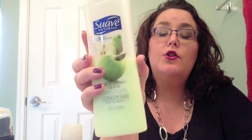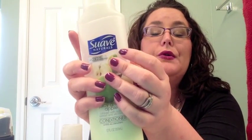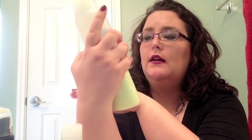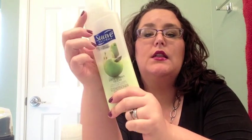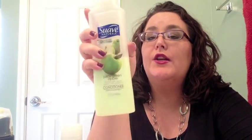And then when I get done with the shampoo, I went cheap this time, but I bought the Suave Naturals conditioner in Juicy Green Apple. If you want drugstore conditioner, this is amazing for curly hair. And as long as you get the Suave Naturals, you can pick any scent you want. They've got strawberries, an ocean breeze, a coconut. I personally like apple. It smells like Jolly Ranchers. But as long as it says the Suave Naturals, the first ingredient is water. So water soluble.